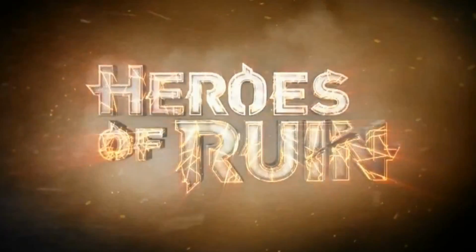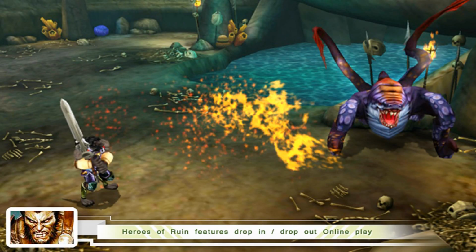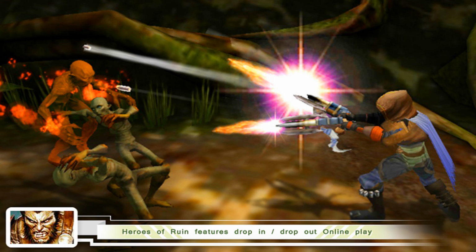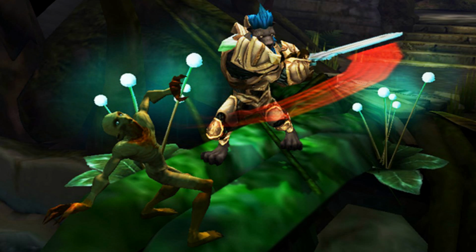Heroes of Brune is an upcoming RPG from Square Enix. The game is set to arrive on the Nintendo 3DS in early 2012, but for now, we've got a peek at some of the first few screenshots as well as a quick interview over at IGN. The game features real-time combat and the ability to link up with friends online, which is pretty awesome.